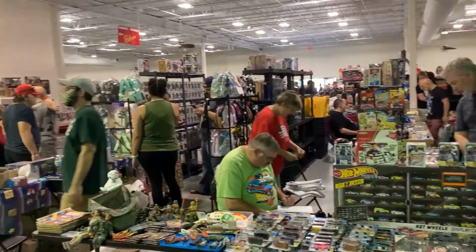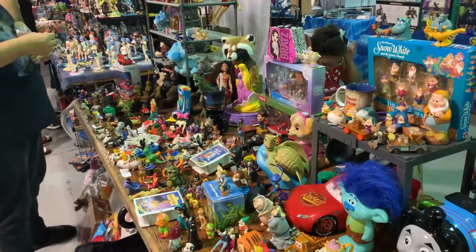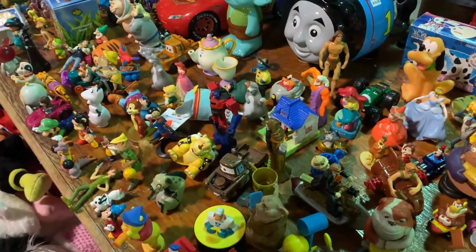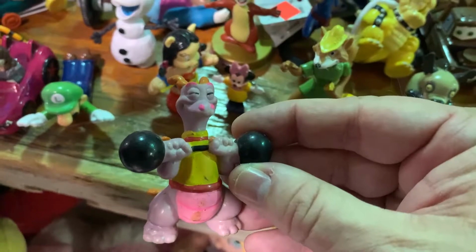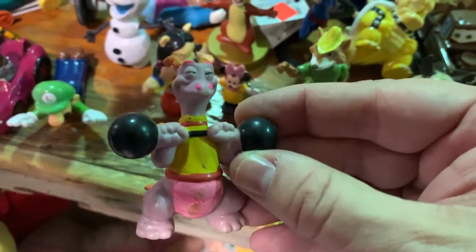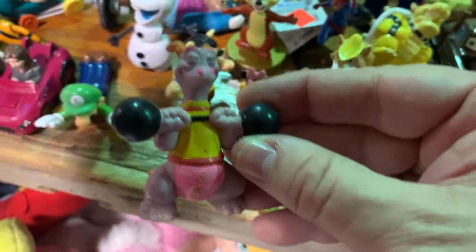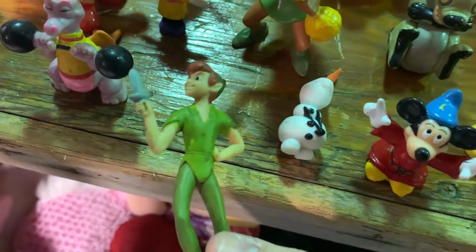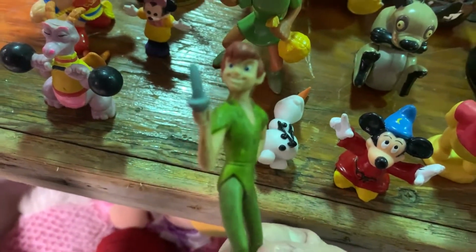Otherwise, not bad. And here's a whole collection of what I think are McDonald's toys. Here's Figment trying to lift some barbells. He's working out. And then right next to him is Peter Pan. This feels like a really old Peter Pan.